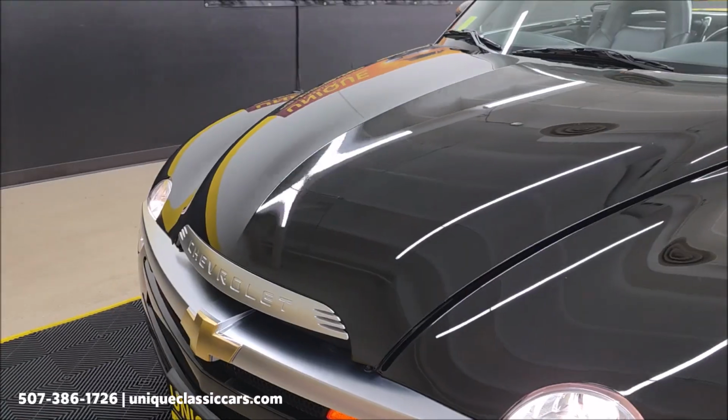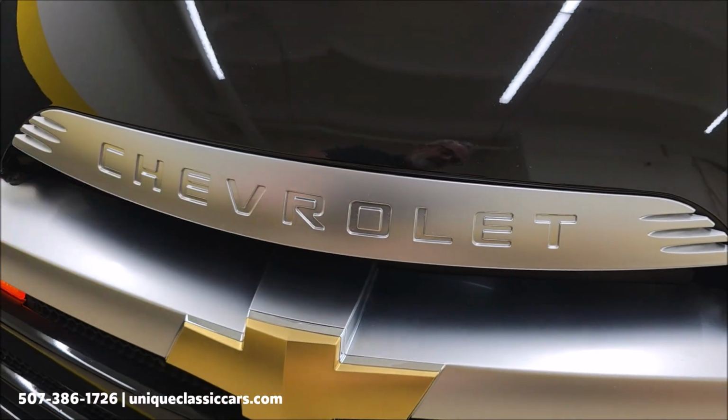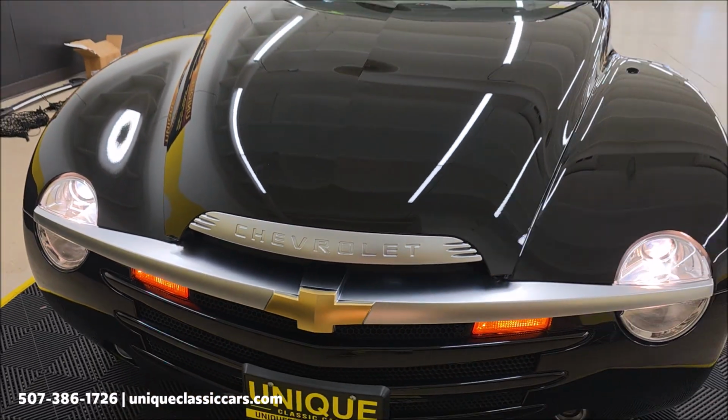We will have a prop rod. One thing to note, when you're opening these hoods up, do not lift on this Chevy logo part of the grill. Lift off to the sides, and I'll show you why when I get the hood up.